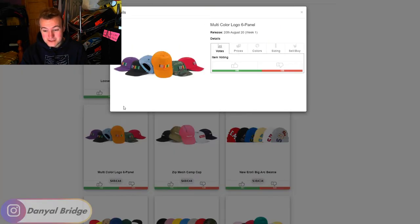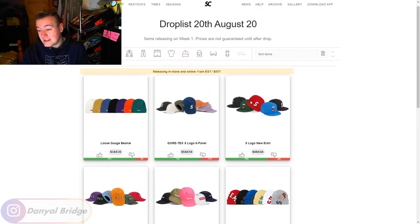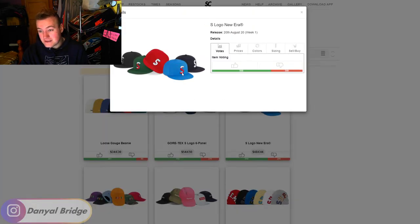Next, we've got the multicolor logo 6 panel. We've got the purple, black, blue, orange, camo, and red 6 panel with Supreme done in different colors. I'm not really feeling that one as much. I don't think it's doing too much for me. It's kind of just a Supreme logo done in a bunch of colors on the 6 panel. Not too exciting.